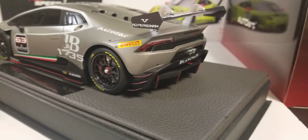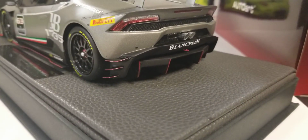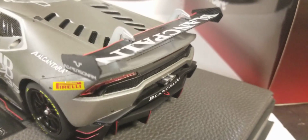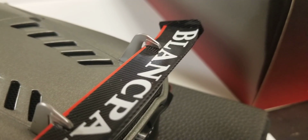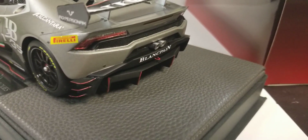But you can see where the exhaust comes out, and the diffuser and the little fins back there. Everything looks replicated really nice. You can see the carbon fiber on the wing. The tow hook back there.